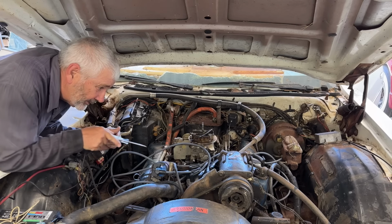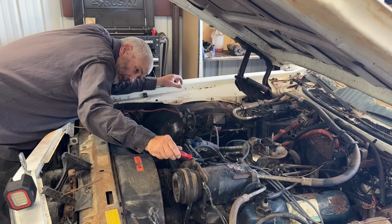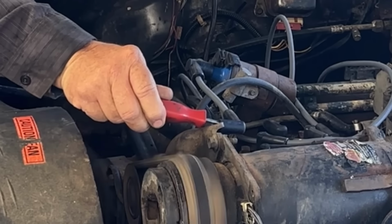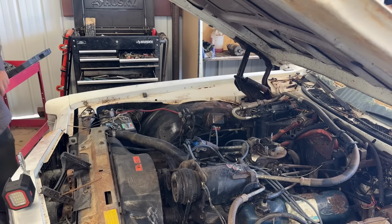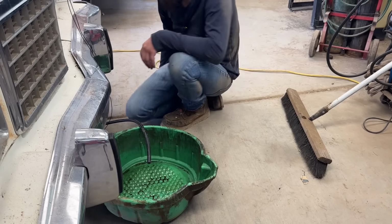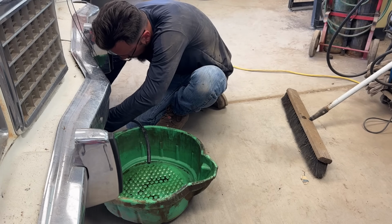All right, we got power out here to the coil. You ready? Spark? Wow, I don't get that one. Before I try and start it, I'm going to see how much comes out of the tank. See if we can pull some of that out.